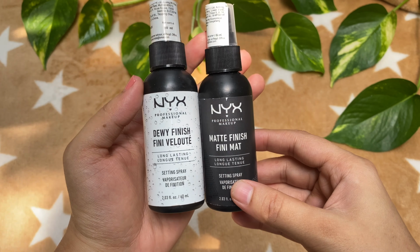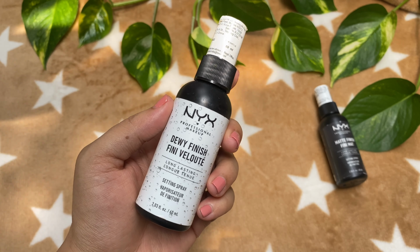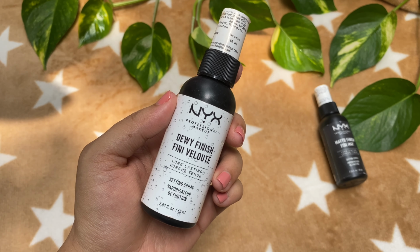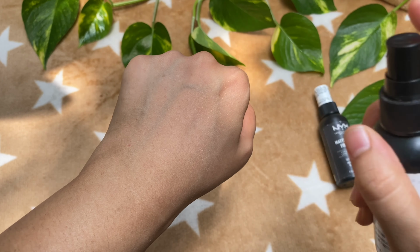These are the NYX setting sprays. These are available in two different variants, Dewy and Matte Finish. These are going to melt your makeup without making it look dry or cakey and also helps your makeup last longer. There is not much of a difference between both these variants.